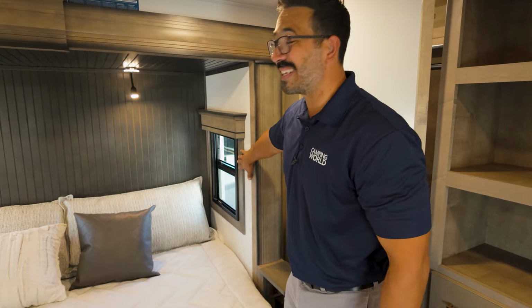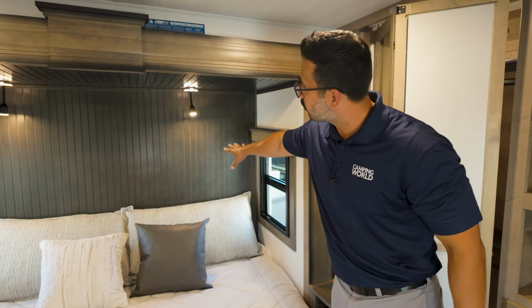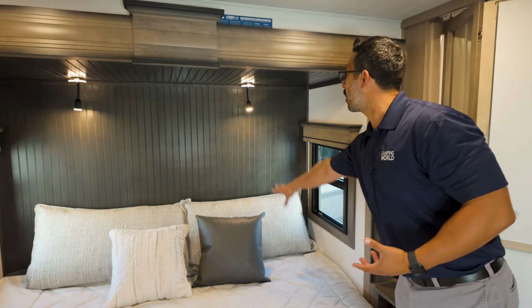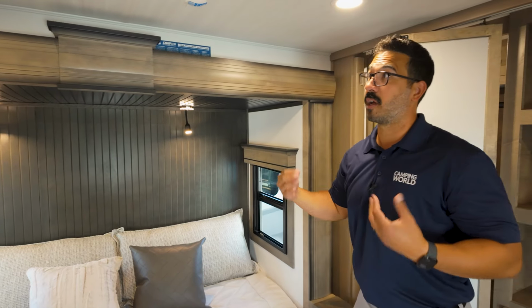Both sides of the slides have opening windows for cross ventilation, reading lights up top. And I really like what they've done with the almost accent wall headboard, right? They brought it all the way up, then they brought it up on top of the slide. And I think that's just a really nice look.